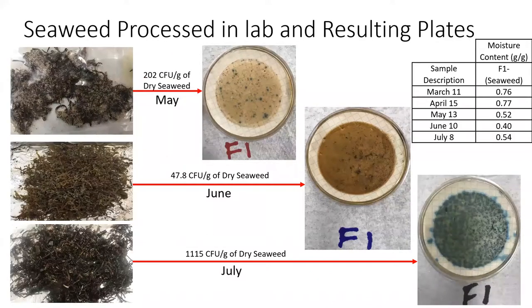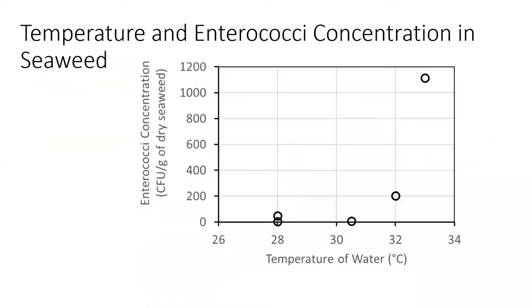This also illustrates the different samples of seaweed that we process in the laboratory. And definitely in the most recent times, you can see that the levels of bacteria in the seaweed have increased significantly. Looking at the moisture content of the seaweed, the first 2 months it had a higher moisture content of about 76%, whereas in the more recent months, which is when we're seeing the higher levels, the moisture content's on the order of 40 to 54%. So it seems as though there's some relationship with moisture.